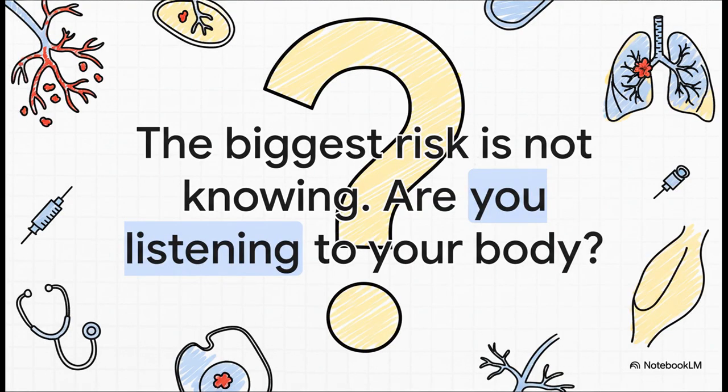And that really brings us to our final most important takeaway. For a condition that's so good at hiding, your single best defense is awareness. The biggest risk isn't actually having the risk factors, it's not knowing that you have them. So the real question is, are you listening to what your body is trying to tell you?